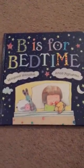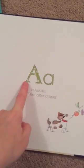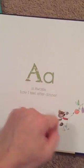This is B is for Bedtime. It's a nice ABC bedtime book. You'll notice it's a nice thick hardbound book. And on the left side of the page they have the letter, so they have the capital as well as the lowercase. So A is awake, how I feel after dinner.